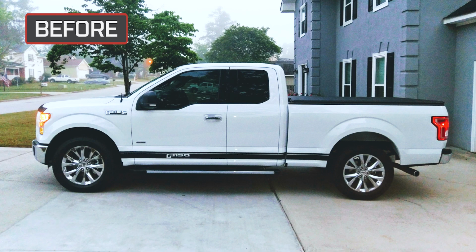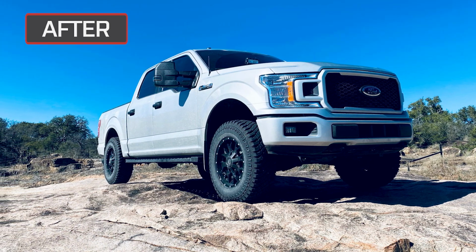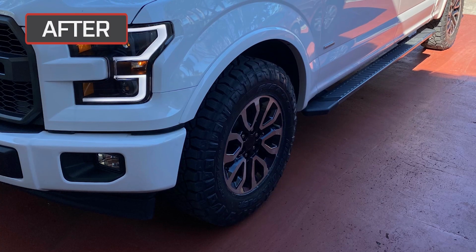This wheel and tire setup with a plus 34mm offset is designed to give your F-150 a stock-like stance. You can see here from these pictures provided by fellow F-150 owners that a stock stance, again, is going to keep those tires a bit more tucked into the wheel well of your truck.